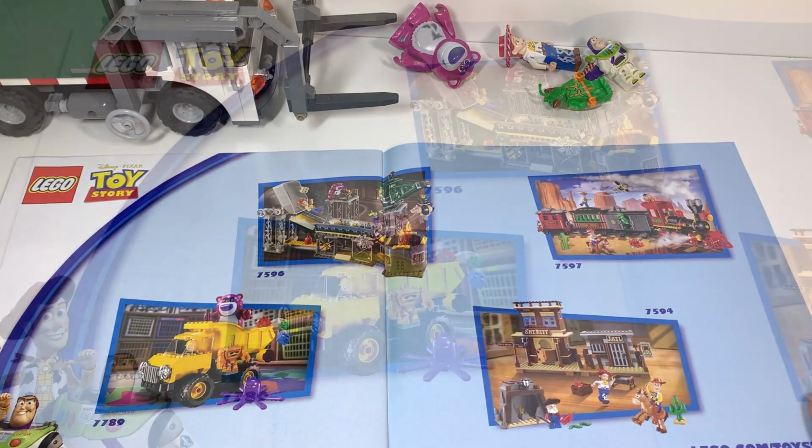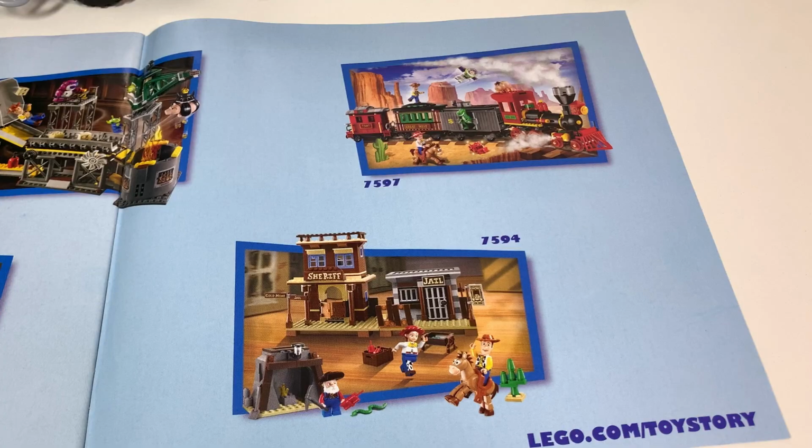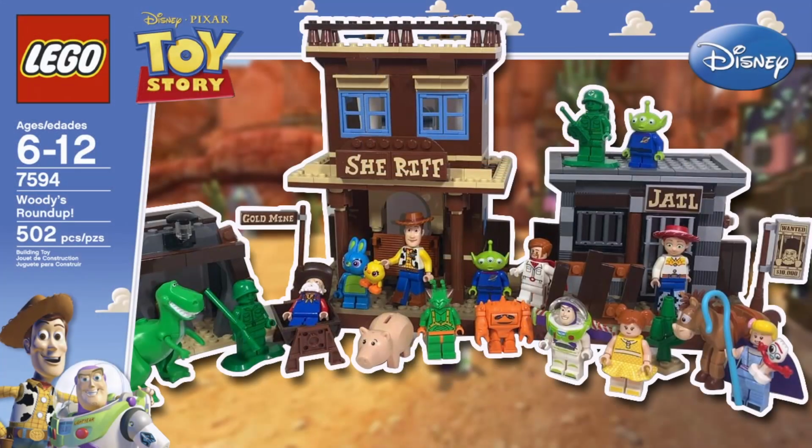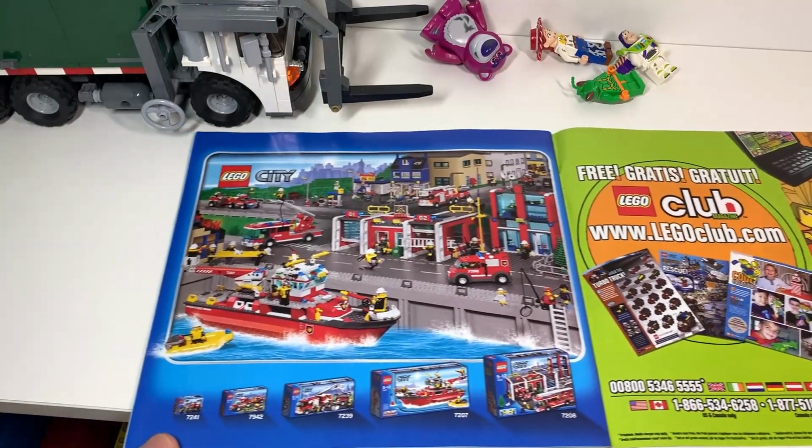Lotso's truck and the trash compactor escape sets are great and have already been covered on this channel a couple of years ago. Woody's Roundup is listed here too for some reason. I think these sets might have been re-released in the Toy Story 3 box, and the Toy Story 3 train set is the only set that I do not have from this collection, and I've been trying to get it for some years now. We then flip over to see some Lego City advertisements.